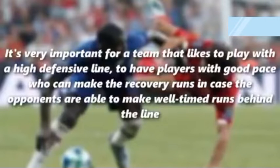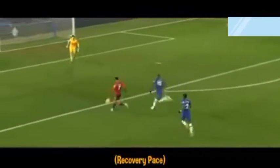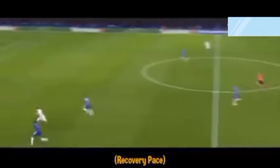It's very important for a team that likes to play with a high defensive line to have players with good pace who can make the recovery runs in case the opponent are able to make well-timed runs behind the line.